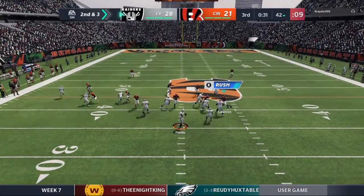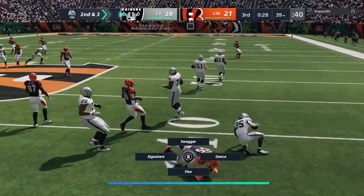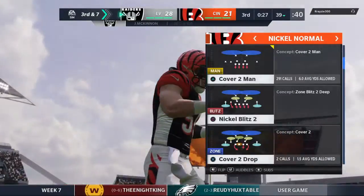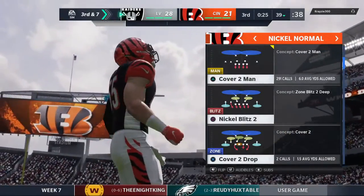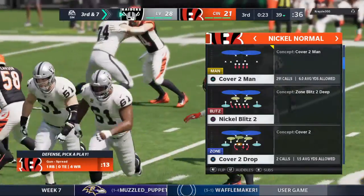2nd and 3. Now he's going to swing this one out to his running back. And the play goes nowhere. Losing yardage back near the 40 at the 39. That'll set him back with a loss of 3 on the play. And all of a sudden here, it's 3rd down.